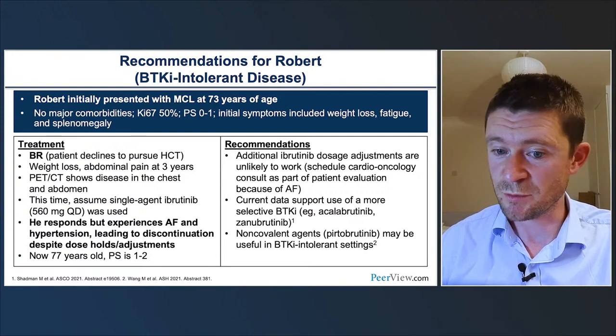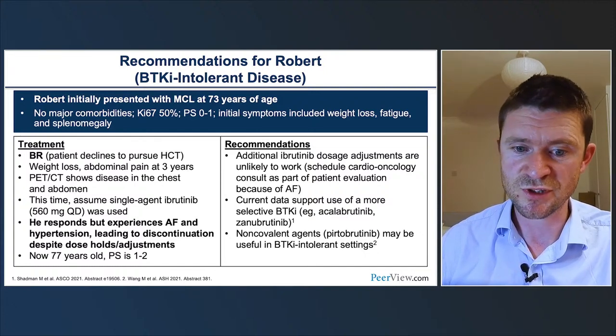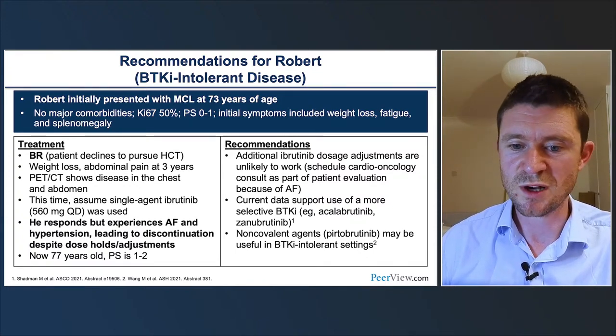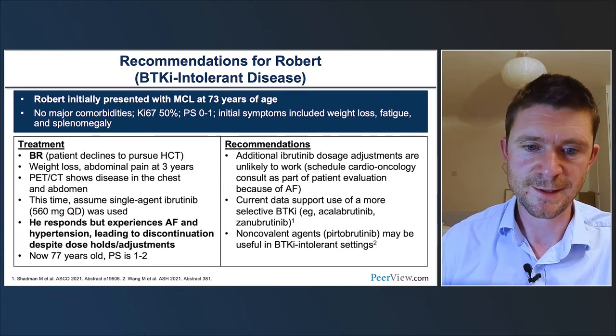And the current data probably supports the use of more selective BTK inhibitors, as we've discussed. But as the BRUIN study has demonstrated, non-covalent BTK inhibitors, particularly pirtobrutinib, do look to be a particularly useful agent in BTK intolerant patients as well as those resistant. So certainly another strong contender here.